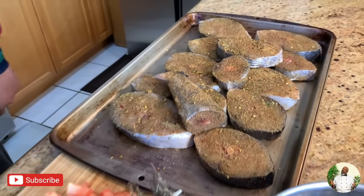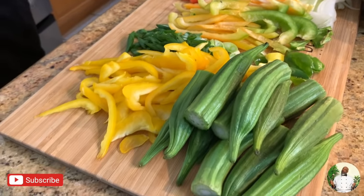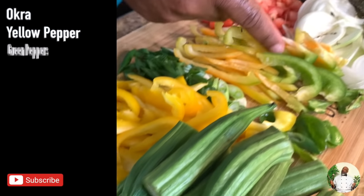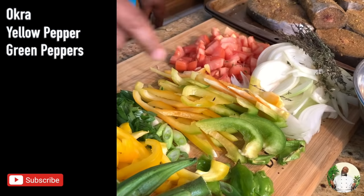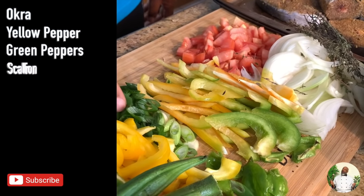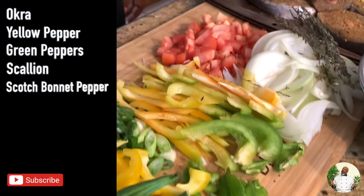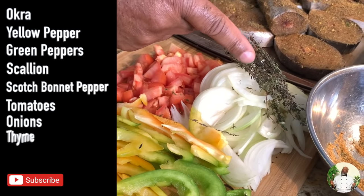All right, Daddy, what kind of veggies do you have cut up here? Okay, I have okra here. Yellow peppers. Red and green. Scallion. Scotch bonnet pepper right here. Tomatoes. Onions. And thyme.